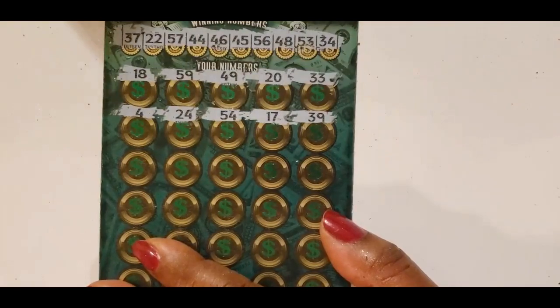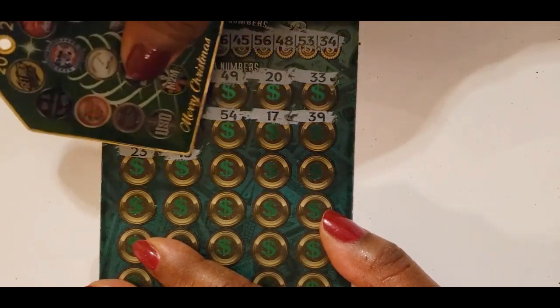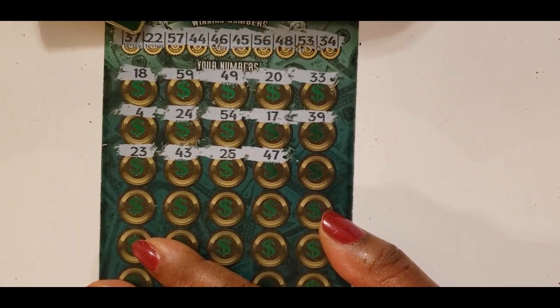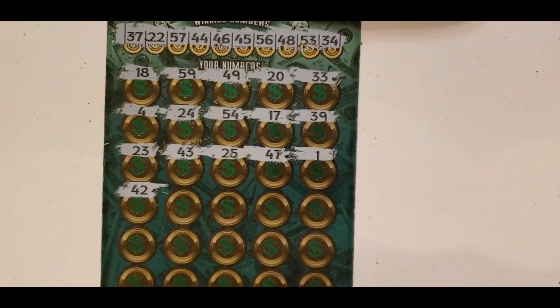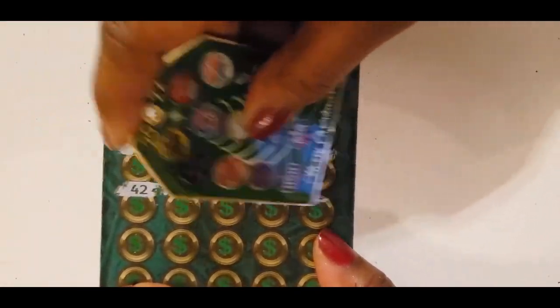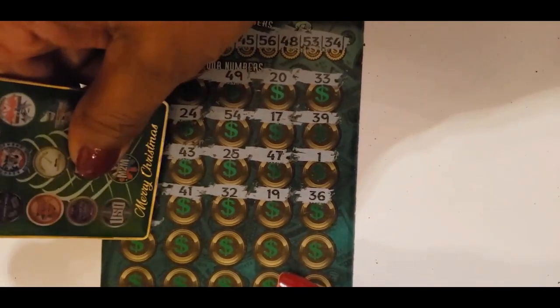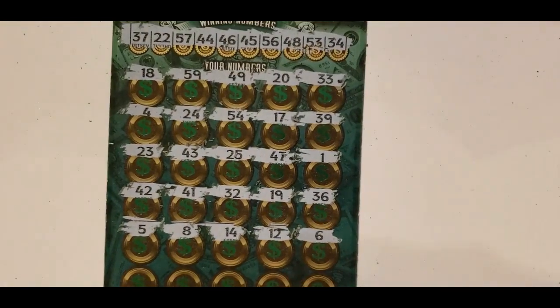54, 53, 39, 23, now 22, 43, 44, 46, 45, 48, 25, and 47, and column 47, 37, 57, 1, 42, 41, 32, 19, 36, 37, and 34, 5, 8, 14, 12, and that row. You don't have to worry about that row.